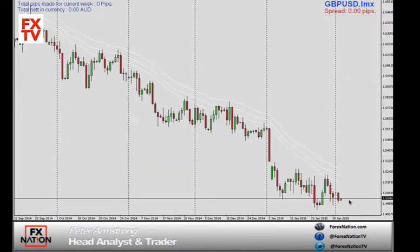The Great British Pound versus the US was weak, and that was on the back of some fairly strong PMI data. It wasn't massively outperforming, but it was still a pretty good read. So this tells you that the market is still heavily into the US dollar, and the Great British Pound is really testing $1.50, and if broken significantly, we could see it continue on. I think that eventually will happen.